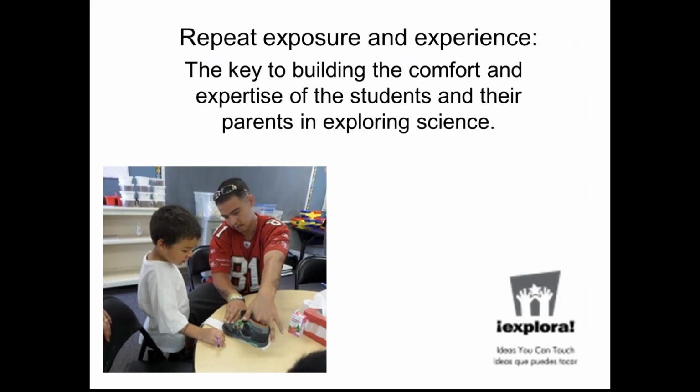As I mentioned before, repeat exposure and experience is the key to building comfort and expertise of the students and their parents in exploring science. So going multiple times. It's not just a one-time visit. It's really 3 times. It's 4 times. It's 8 times. It's 9 times. In some cases, it could even be a couple years. Building that relationship with them, building that comfort that this is science, this is math. It's okay to explore. You can do this stuff here.